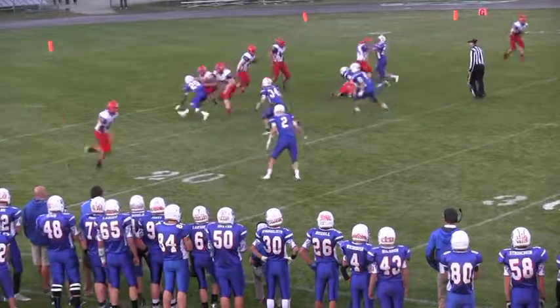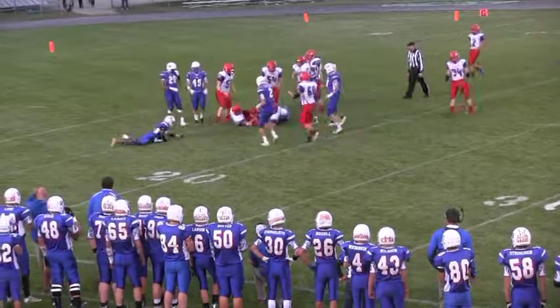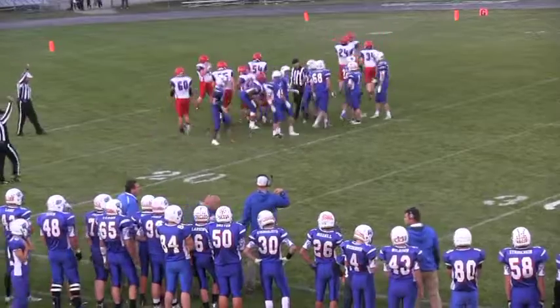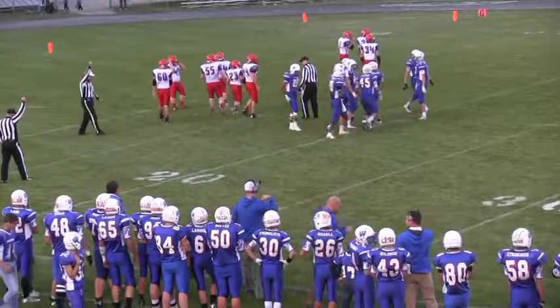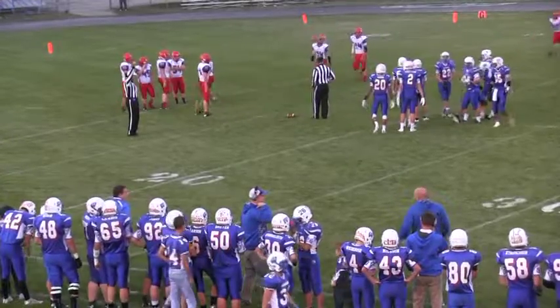Riley Binger in motion. Hand off to Riley Binger. And as he spins, tries to get back upfield, he's dropped just outside the 16. He's gonna bring up a 4th, basically, and 10.